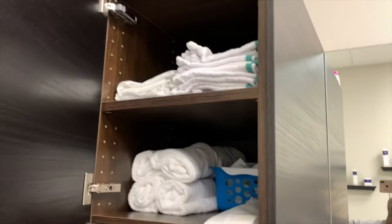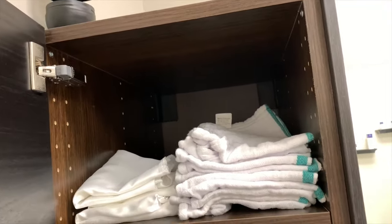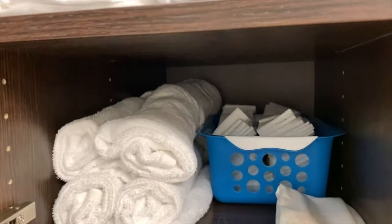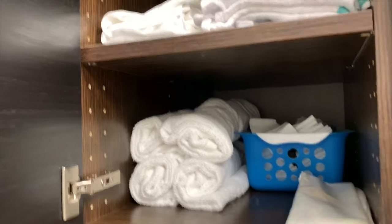As we get into the cabinets, I have my bar towels that came from my student kit, and I have all of my head wrap supplies up here. I got those from Amazon, and then my towels I got from Walmart and Amazon.